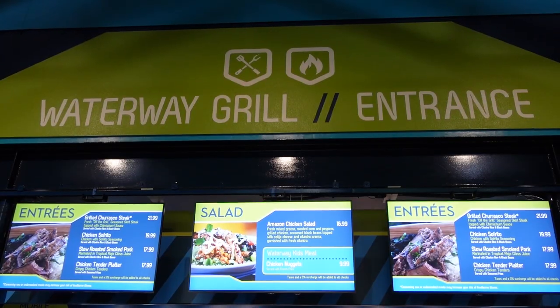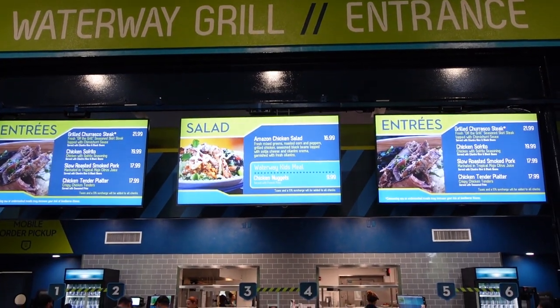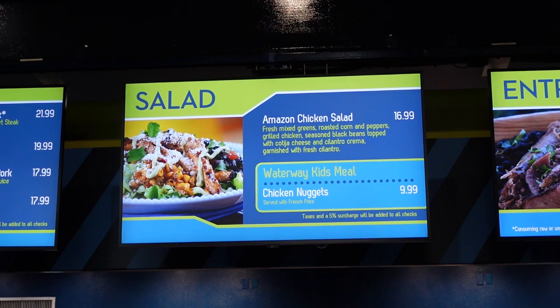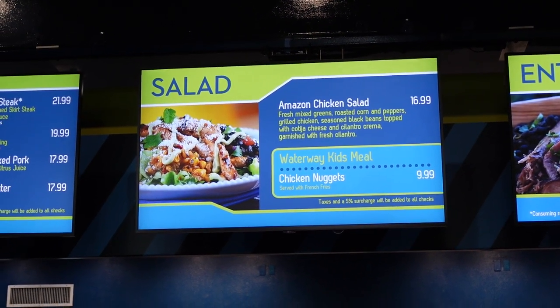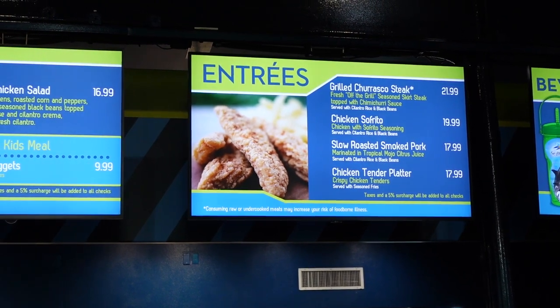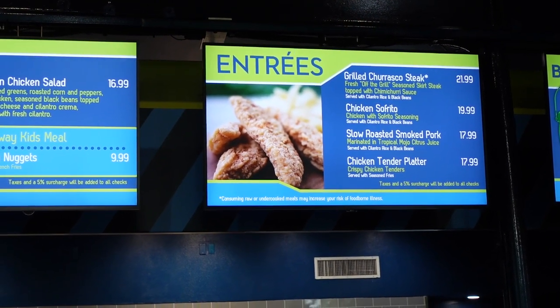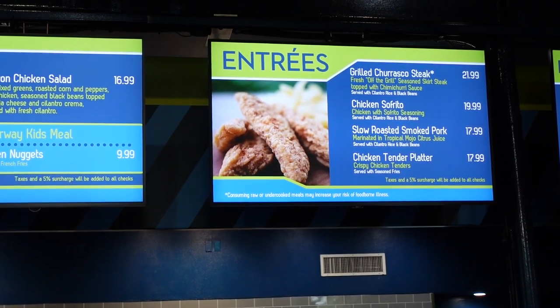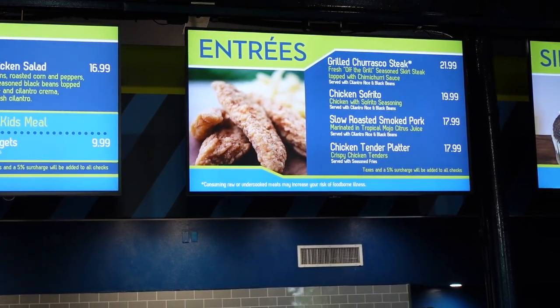Here at the Waterway Grill, you're gonna find typically like a Tex-Mex type of flavors. You're gonna have Amazon chicken salad, as you see there on the screen. It looks really good. And then entrees such as a grilled churrasco steak, chicken sofrito, and slow-roasted smoked pork. All of those come with cilantro rice and black beans. And then a chicken tender platter for those who might be a little bit pickier.